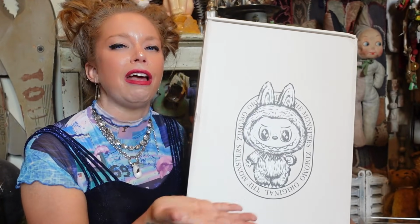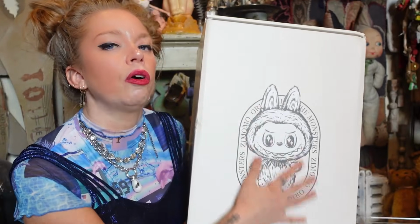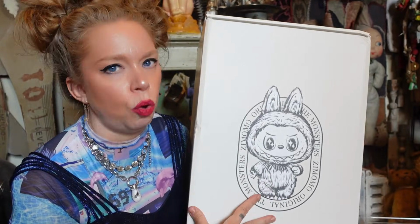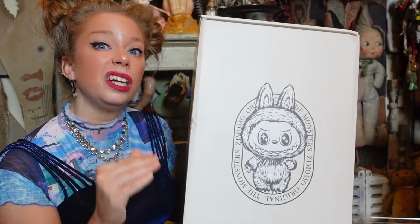Now, I ordered this about a month ago, and obviously Labubu has been kind of having a moment. I feel like last year was Brat summer, and this year is Labubu summer. A month ago he was already super popular, sold out everywhere, but now he's even more popular, even more sold out. And I feel like there's been a boom lately of fakes, replicas, lafufus, lapupus, whatever we want to call them.